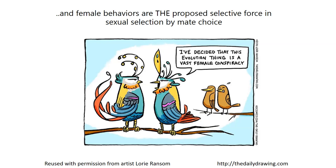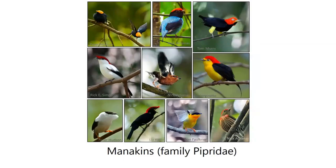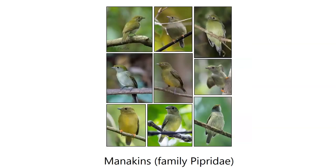And I think that a big part of that is because the selective force that would be driving such changes, at least by mate choice, is the female brain. And we don't yet understand exactly how that selective force is working. So I've pitched manakins as amazing, colorful, fascinating creatures, and they really are. But I admit that after all these years, this is the version of manakins that I find most puzzling and fascinating and most likely to change our opinions about how sexual selection works.